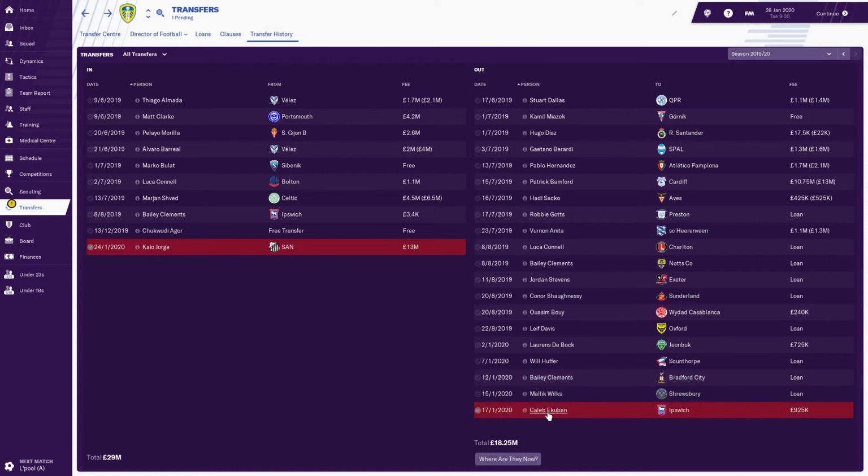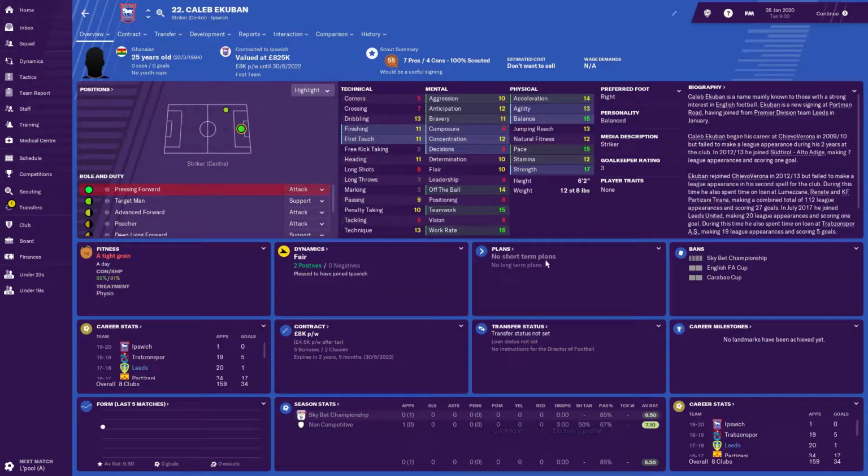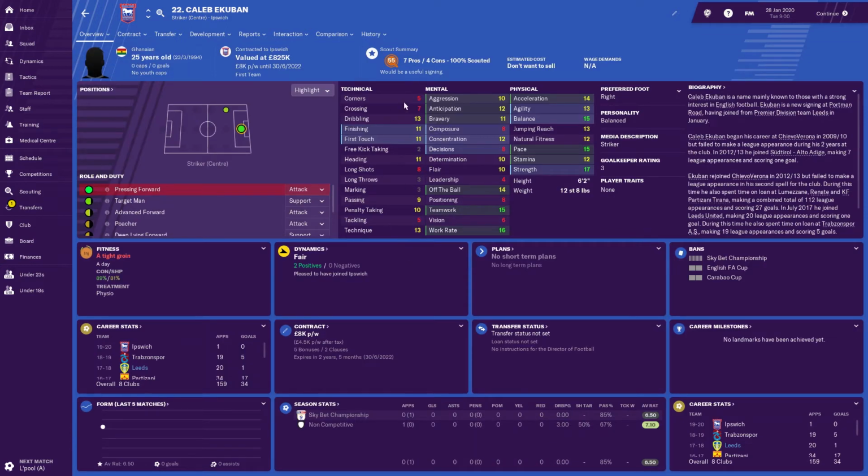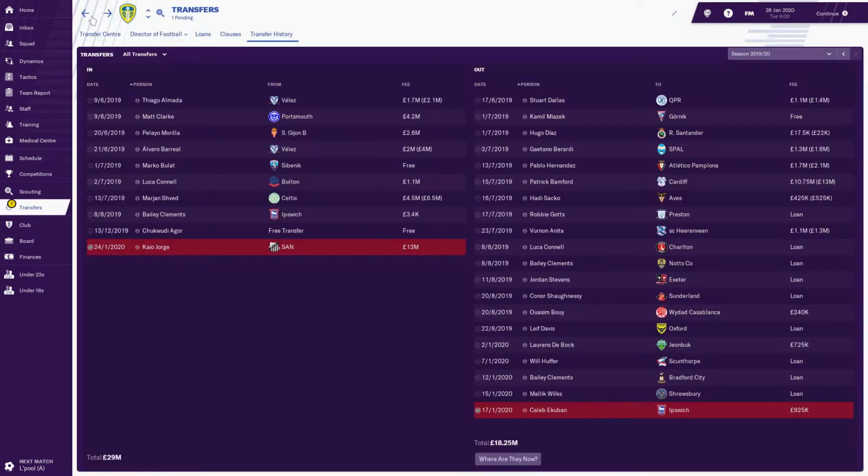And then we got Kuban. He's been at the club since 2017. He was on loan last season. I mean, what can I say? I don't really like the look of him. Nothing personal, I just think his technicals are really lacking. Although his physicals are good, but that's it really. His physicals are really poor. At 25 years old, they're not really going to improve, so we've let him go for just under £1 million.